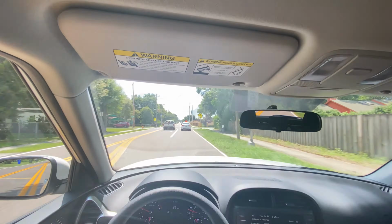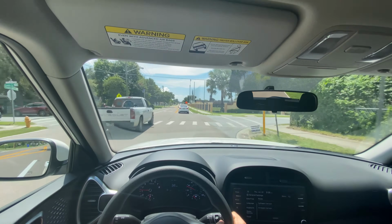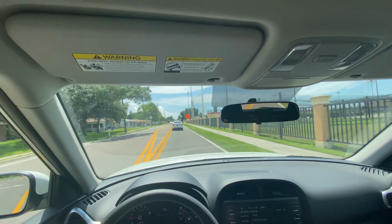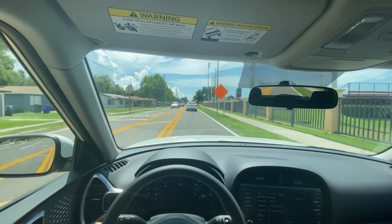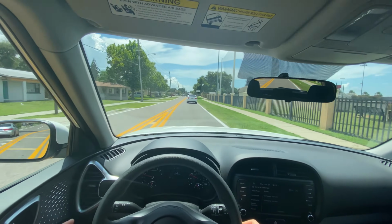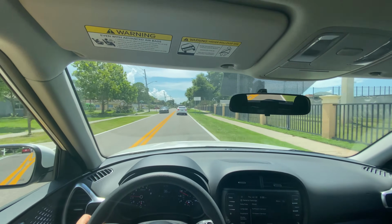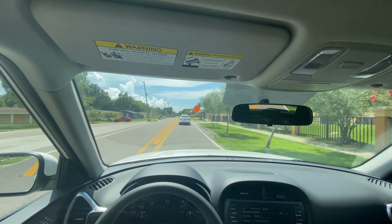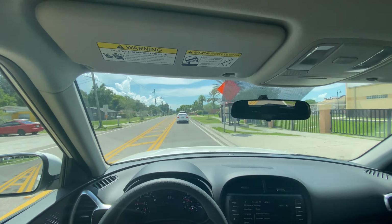But all in all, I'm very impressed with the 2022 Kia Soul. It drives very nicely. It's very quiet in the interior. You don't hear much road noise. You don't hear much wind noise. The handling is very good. Even in normal mode, where the steering does lighten up compared to sport, it's still a very good handling SUV. It's pretty fun to drive with this 2-liter naturally aspirated 4-cylinder. It's a good match for this body.